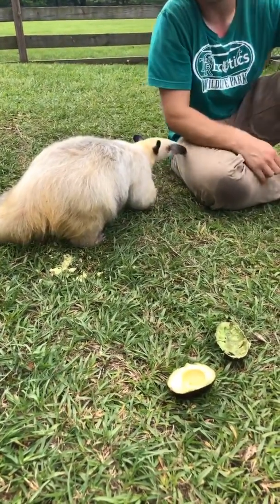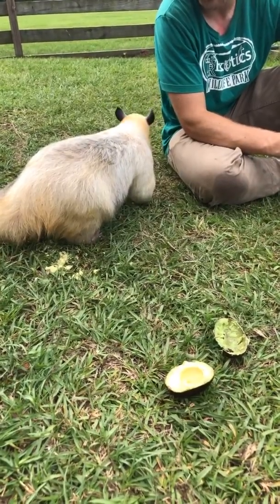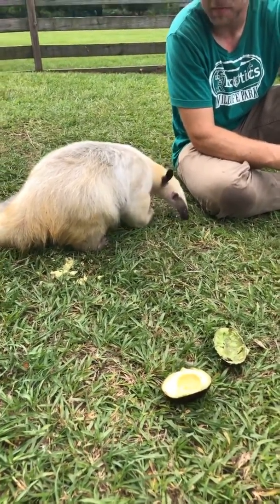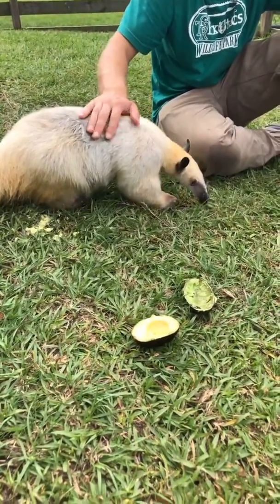Okay, Sherry would like to know, how old is Topanga? Topanga's about 4 years old, about 4.5 years old. And these guys in the wild will live around 9 years, and in captivity they can live between 12 and 14 years. But yes, Topanga here, 4.5 years old.